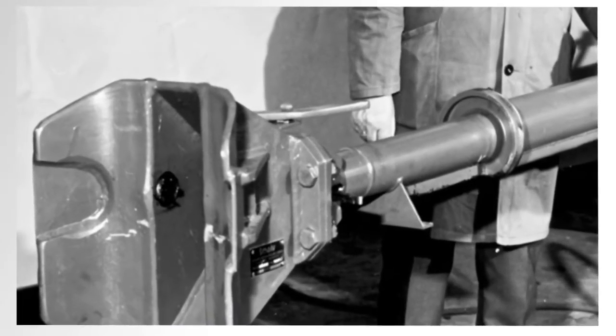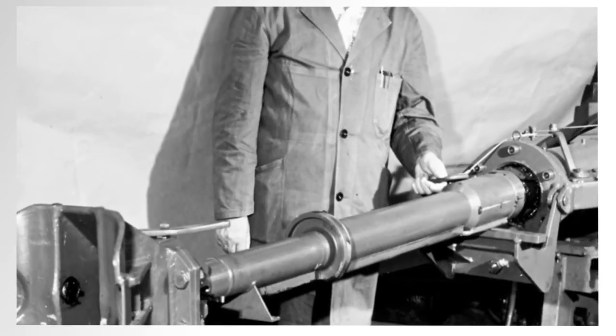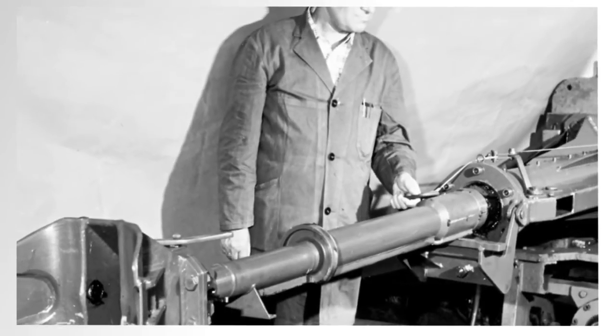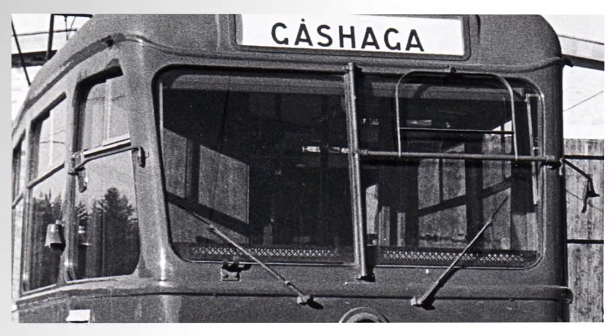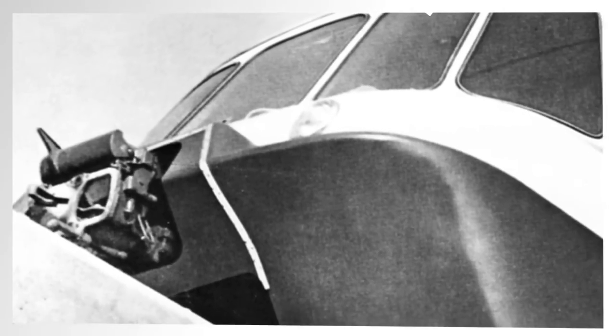Since 1941, Dellner has led innovation in coupler systems for all types of rail vehicles. And since 1960, we have produced custom-made dampers for many of the world's leading train builders. Our reputation is based on innovative research and advanced design. In the past half century, we have introduced several global breakthroughs in the rail industry.